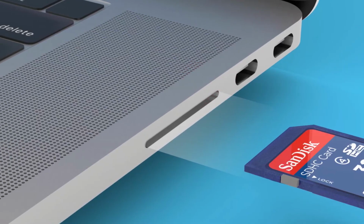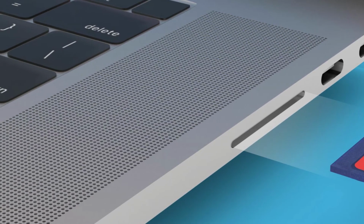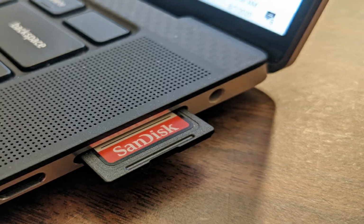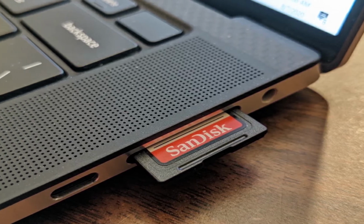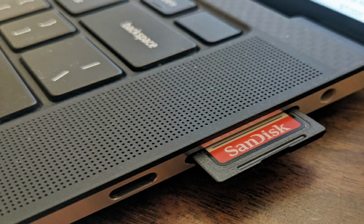Number 8, Anker Portable SD Card Reader. SD and micro SD cards are great, but they aren't compatible with all machines, and even those that only have one slot have one and not the other. If you already have a micro SD card, you'll need an adapter to use it with the SD card reader.